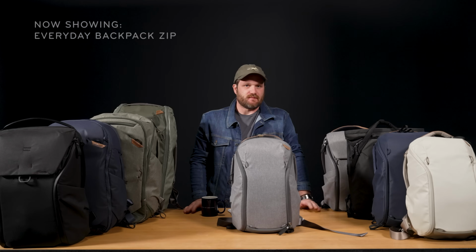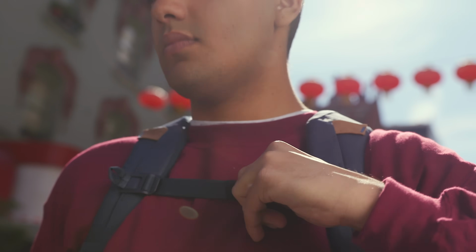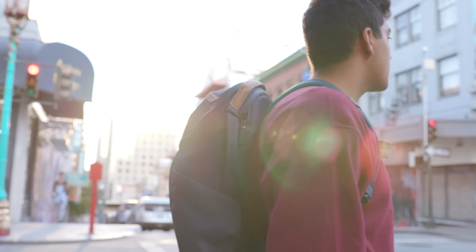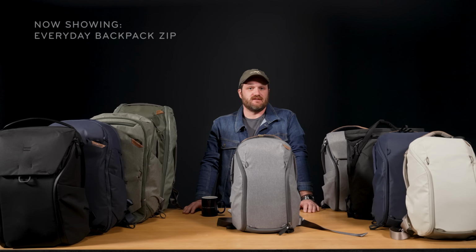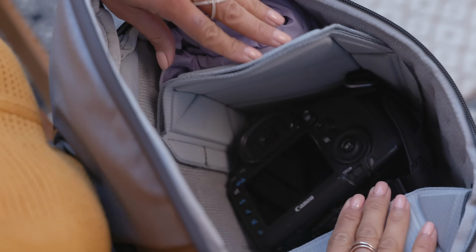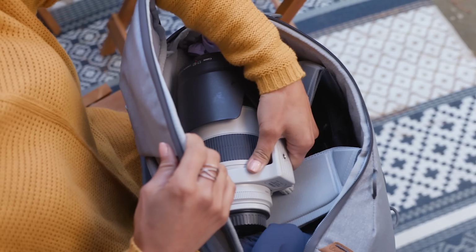So why would you get the zip? Well, the zip's a great bag if you want something super subtle in its appearance. I've personally found the 15 to be a pretty great bag to bike with. It's small, it's streamlined, and you can fit some really great essentials in there. Now, like the name implies, the Everyday Backpack Zip is great for everyday carry. The bag's got internal dividers, it's got built-in protection, so if you've got a camera in there, it's protected.